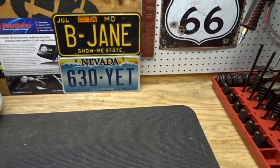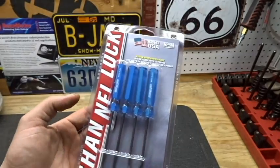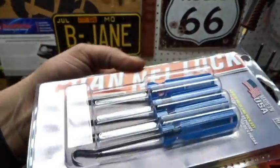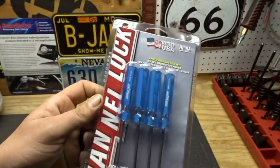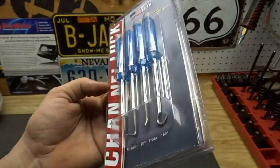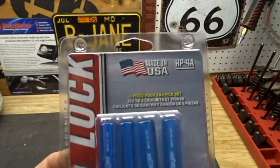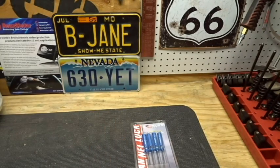Alright, so I did end up picking up a couple of items from Builder Supply. This was Channel Lock's pick set. And I just thought overall it was pretty nice, and for the price that they had, I'm kind of excited about replacing the Harbor Freight set I have for this. It's a pretty nice pick set. So, great job, Channel Lock. And also made in USA, in case you guys are wondering.